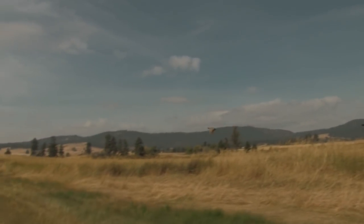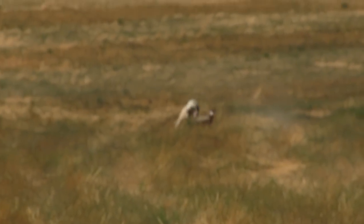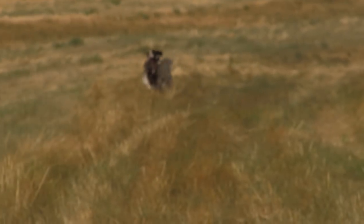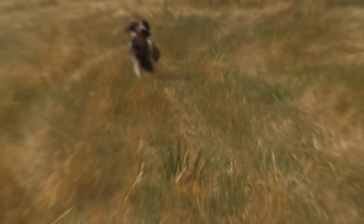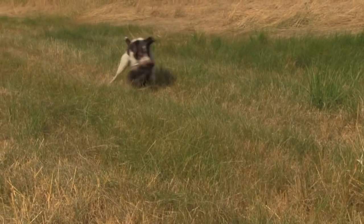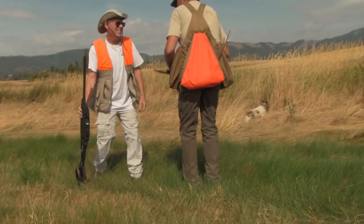Whoa. Good boy. Get him. Yeah, he did a great job on that bird. Get him, Ruffer. Come on, buddy. Come on. Here. Come, right here. Thank you.